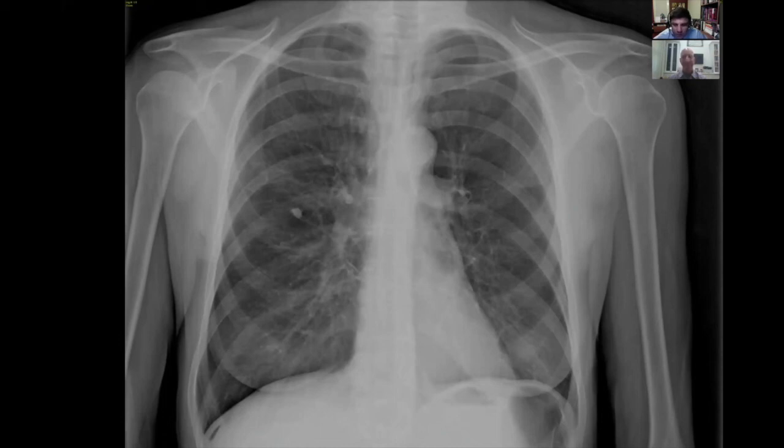Absolutely. This is a scary X-ray, I have to say. This is not the same one you want to be taken care of in the urgent care.